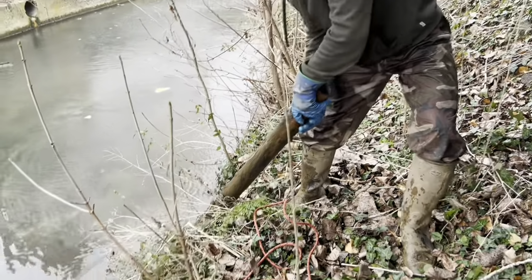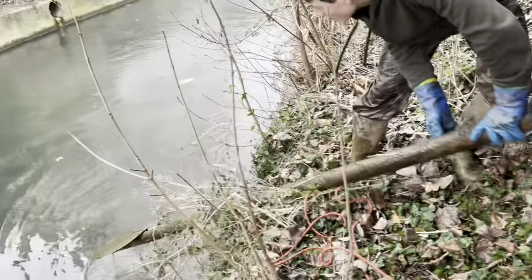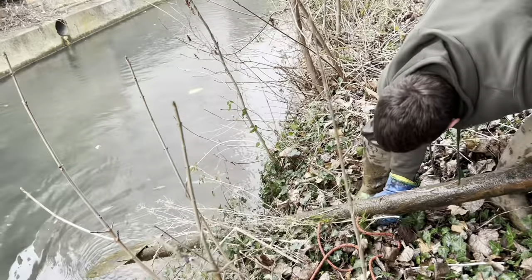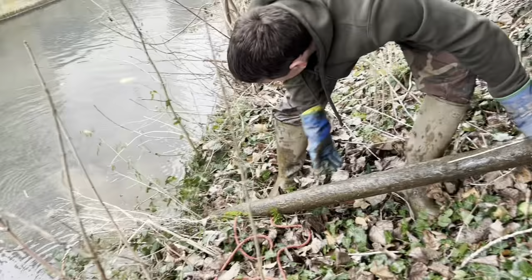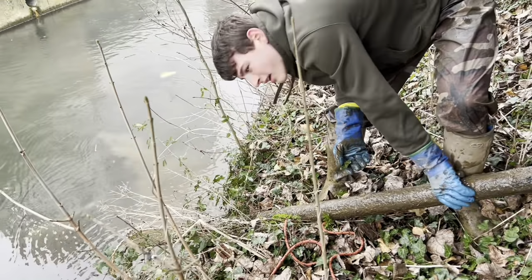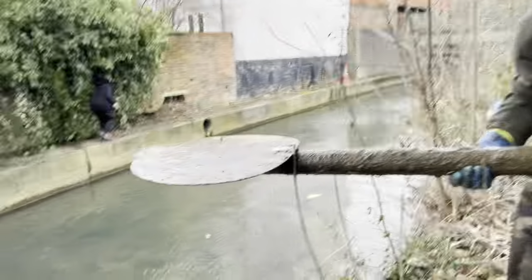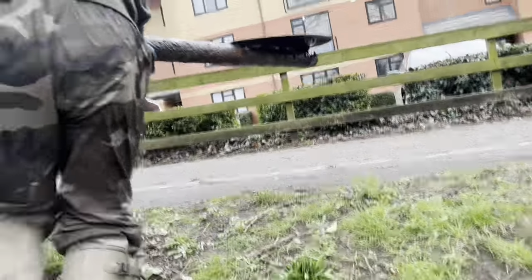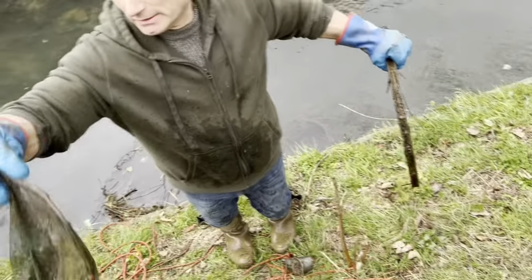Now I've found the world's largest pizza paddle, and as you can see, it's a nice big, super sized pizza paddle. I'd say that's quite good. We're quite deep in the river. Bike wheel, somebody's fishing net.